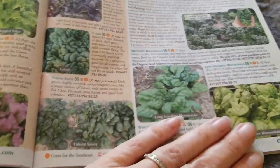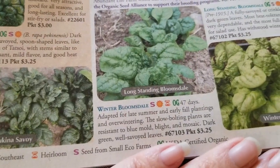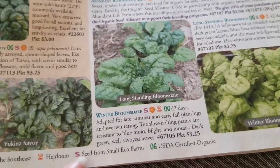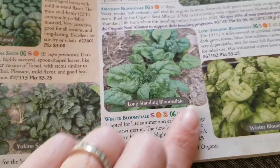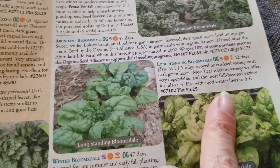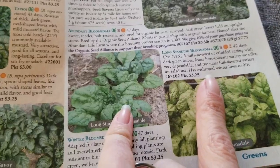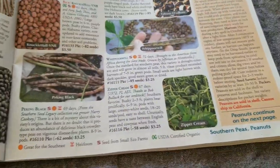This one's the spinach. So you can see, where's the heirloom? The heirloom is a little hourglass. So the Bloomsdale, the winter Bloomsdale, or the Long Standing. I don't know which one I have right now, but I think I still have my seeds left from last year.